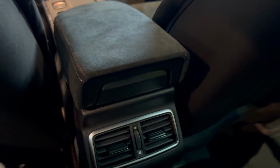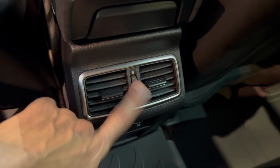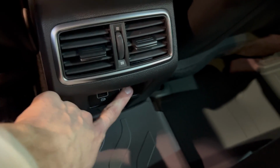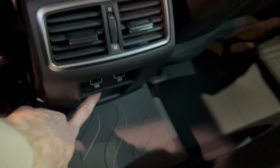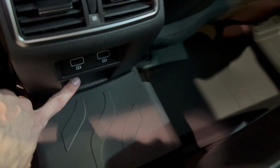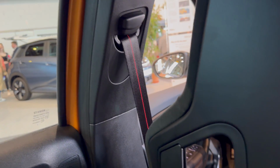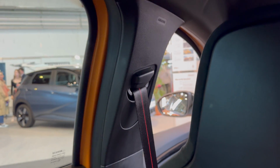And there's the armrest, air vent on off, and 2 USB-A's, and well, there's a blank here. There's no 12-volt outlet. Now this is really nice that it's covered. Let's hear the closing sound. Good closing sound and good soundproof. Front seat belt is adjustable height-wise.